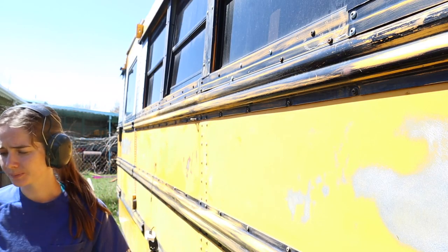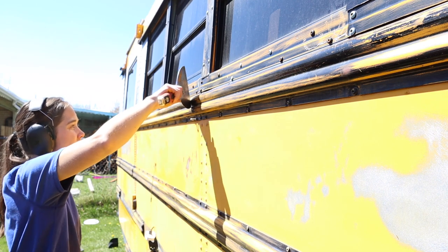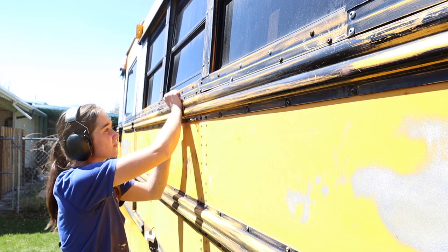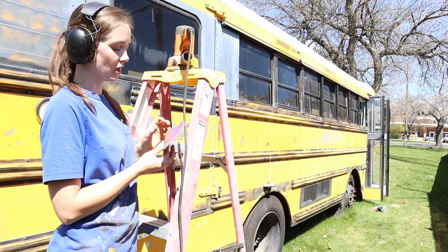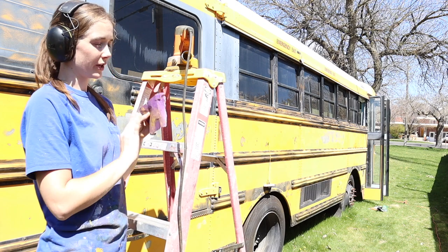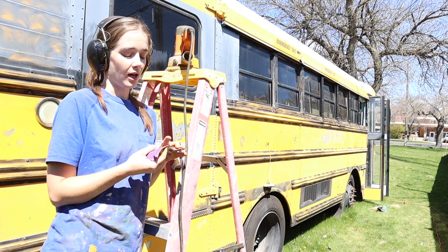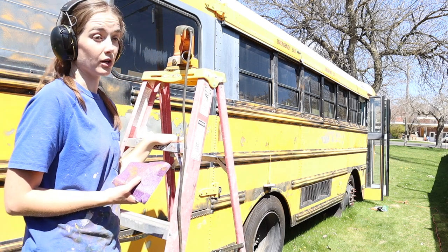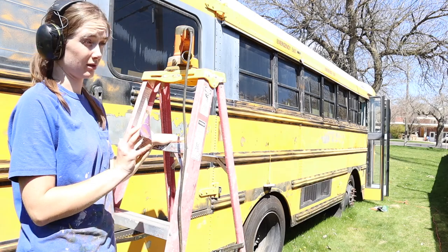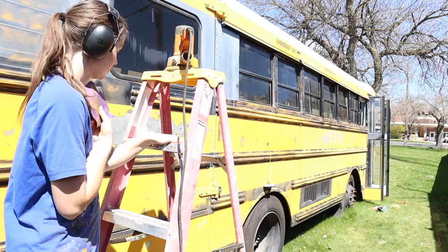This is still gooey. So I read on the internet that I should go over the whole thing once with this coarse sandpaper and then once with a really fine grit. And I was going to, I bought all the sandpaper and everything, but I'm not gonna do it. I might go over really quickly with the fine grit, but I might not even do that. So sick of this.